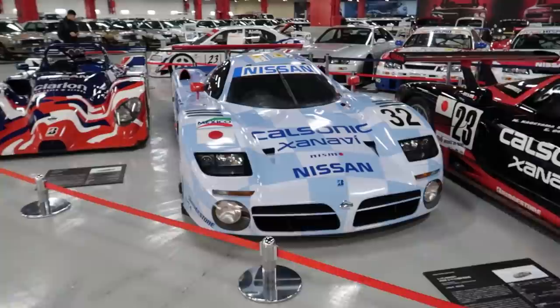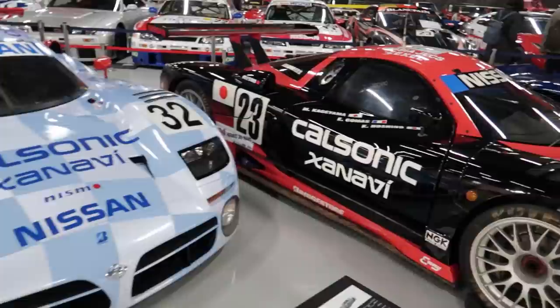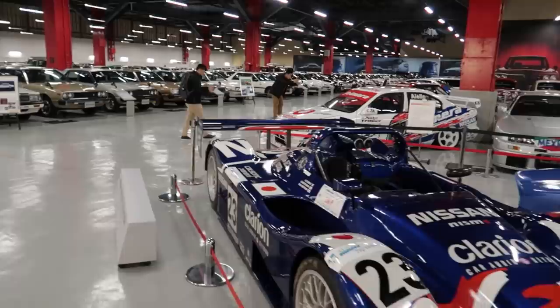I guess that this car was probably developed for homologation for this thing as well. So cool. You can see intercooler pipes coming out of the side skirt there for the turbos and stuff. It's just insane. Oh my God. There's so much here. And then it just keeps going on and on and on.